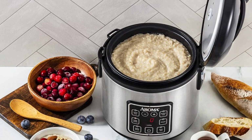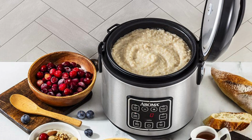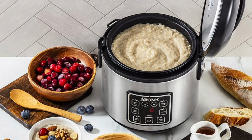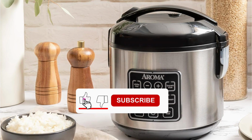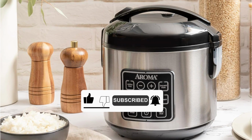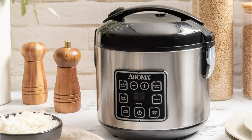Automatic keep warm. When the cooking cycle is complete, the Aroma Housewares 8-cup rice cooker automatically switches to keep warm mode. This ensures your rice stays at the perfect serving temperature until you're ready to enjoy it. Why it's great. If you're looking for a high-quality rice cooker that won't break the bank, the Aroma Housewares 8-cup rice cooker is an excellent choice. Its combination of features, performance, and affordability make it a must-have for any home cook.